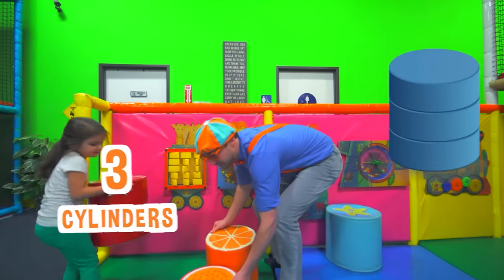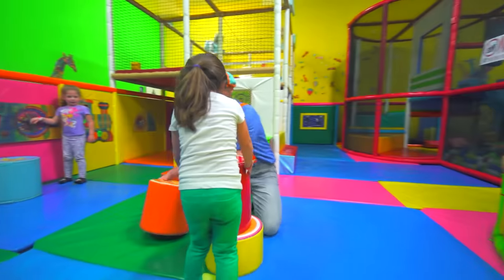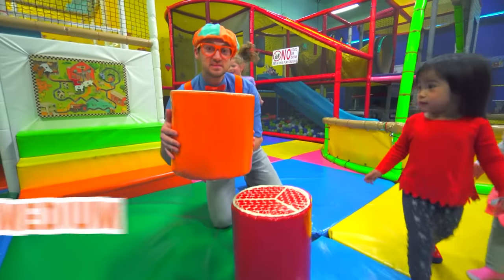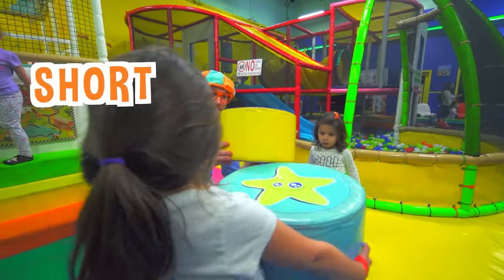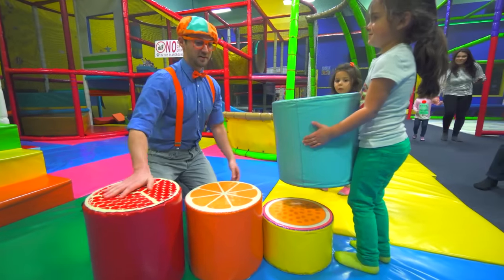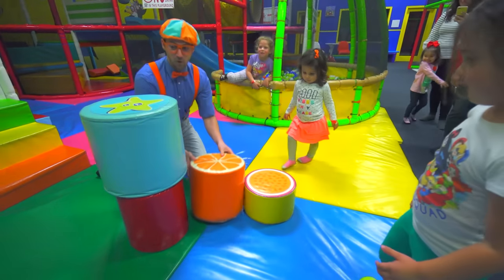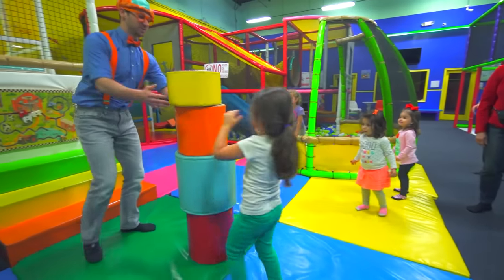Okay, looks like we have 3 cylinders. Okay, wait, one is really tall. Yeah, this is tall. This one is medium. And this one is short. Look at that. Whoa, that's so big, you're so strong. You wanna set it down somewhere? Whoa. That is heavy. Yeah, watch this. Look at Blippi. Whoa. Look at that. Good job.